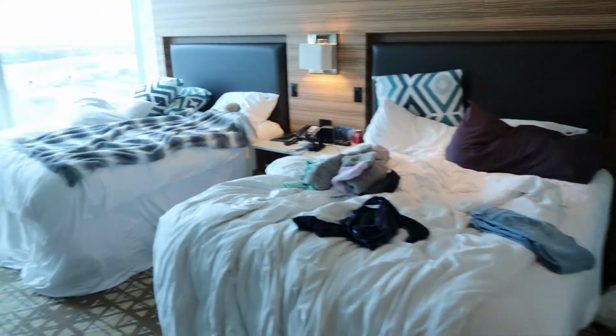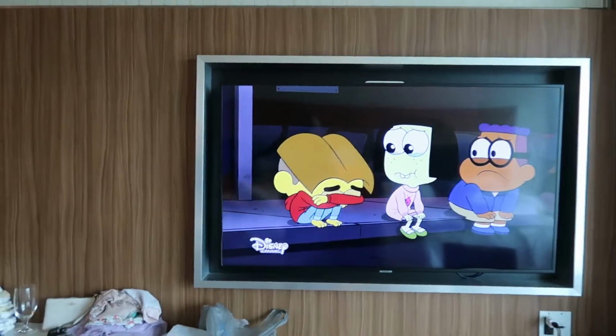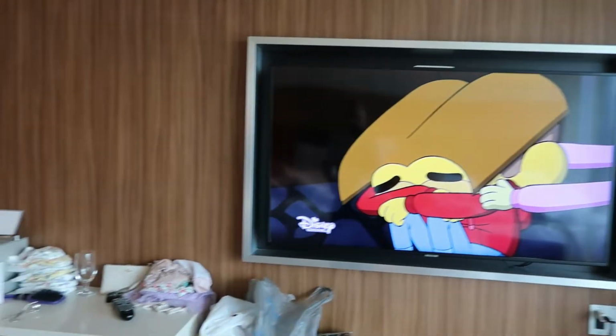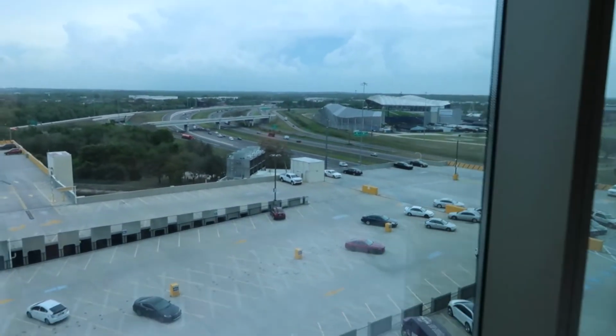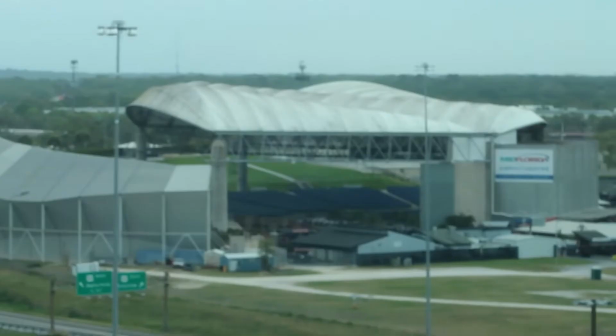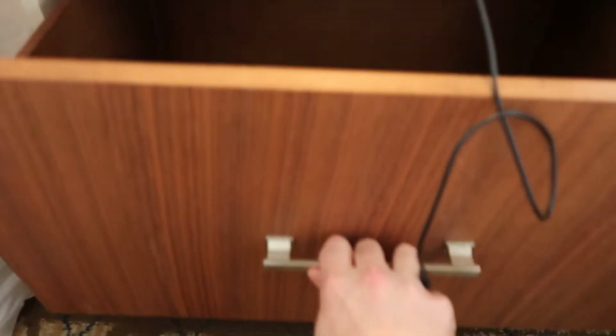Two queen beds. Nice TV. I'd say that's about a 55-inch little seating area. And our view this time is of the parking deck, but you can see pretty far out there. Right there is the Mid-Florida Amphitheater in the fairgrounds. Got more storage here. That's a very deep drawer.